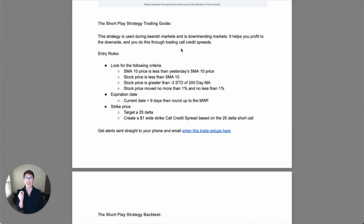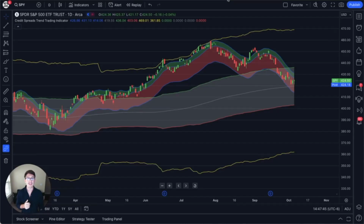Number one, you want the SMA 10-period moving average price to be less than yesterday's value. You want the stock price to be underneath the 10-period moving average. You want the price to be greater than -3 standard deviations of the moving average. And you want the stock price to have moved no more than 1% and no less than -1%. So let's look at this specifically.